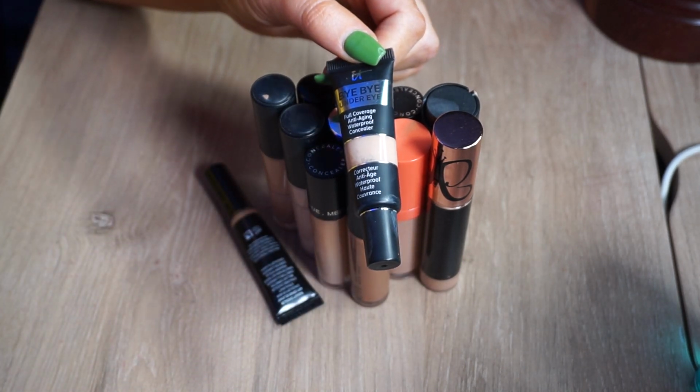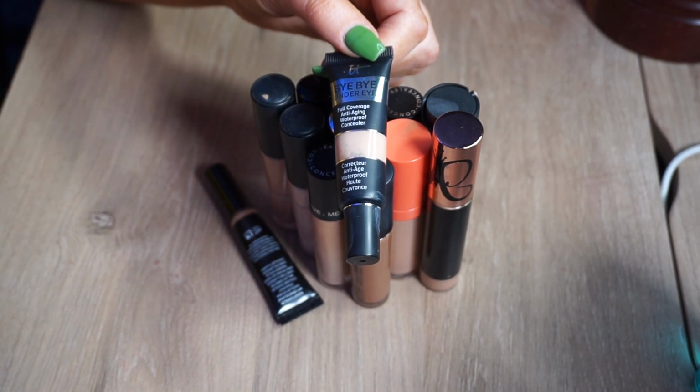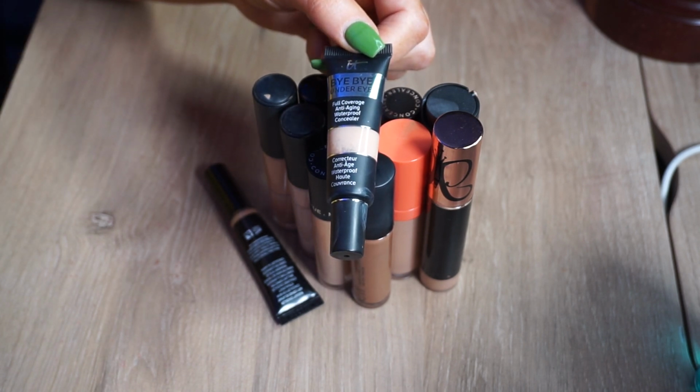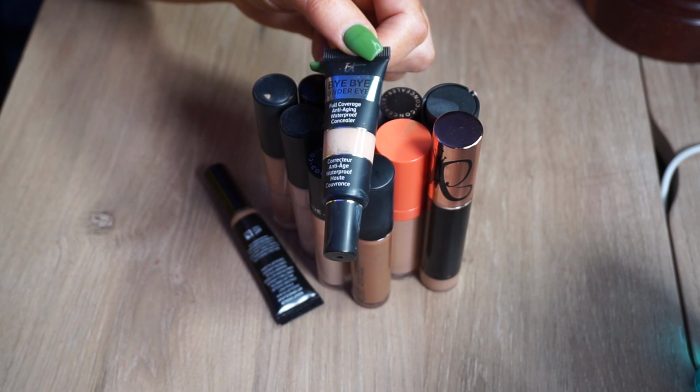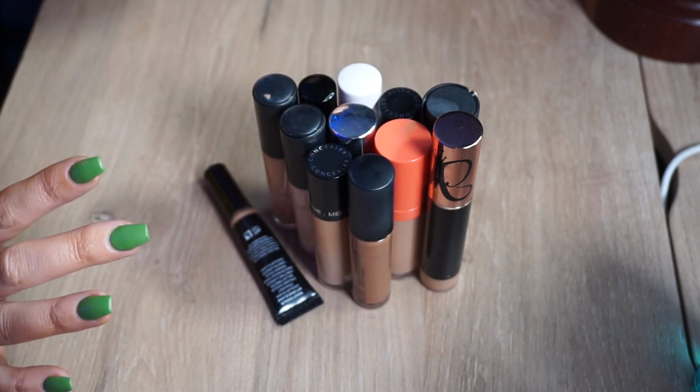I do normally have oily skin, but listen, we all have those times where we're a little dehydrated, the under eye is not looking so great. I will just take a tiny bit of this, tap it with my finger under my eye, and it will give me some coverage and hydration.